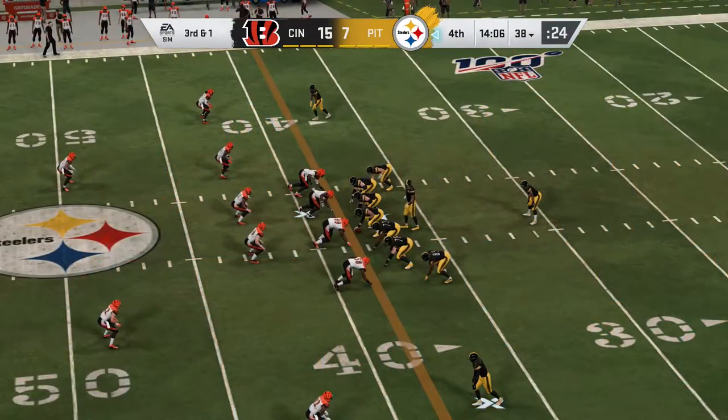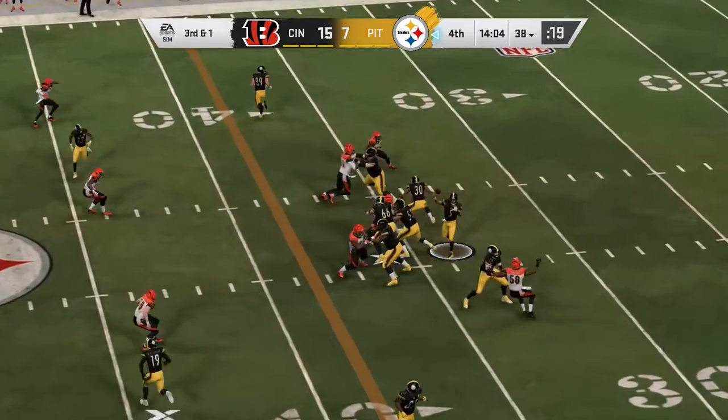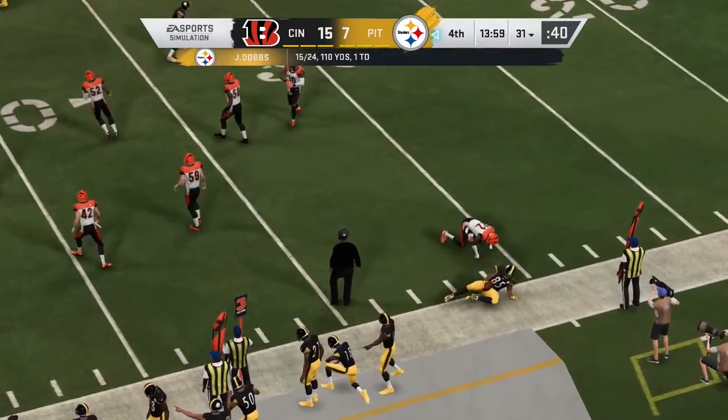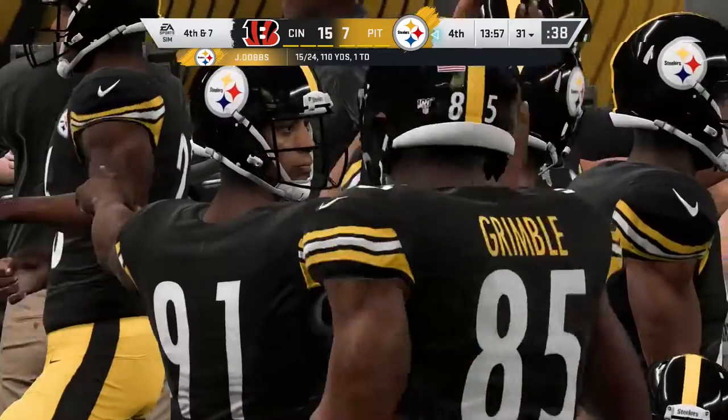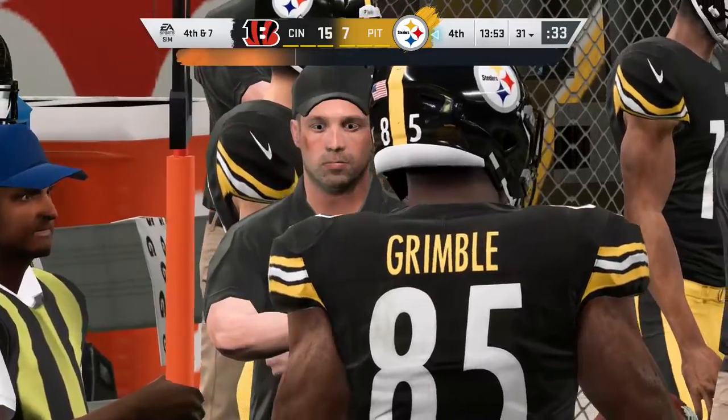They tried the throw on second down, unsuccessful. Now it's 3rd and 1. Dobbs is throwing. Able to hit his tight end, Grimble. And he will lose yardage here to the 31-yard line. Disaster there, resulting in a loss of 7 on third down.